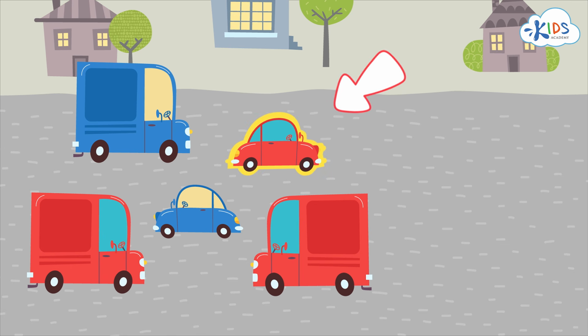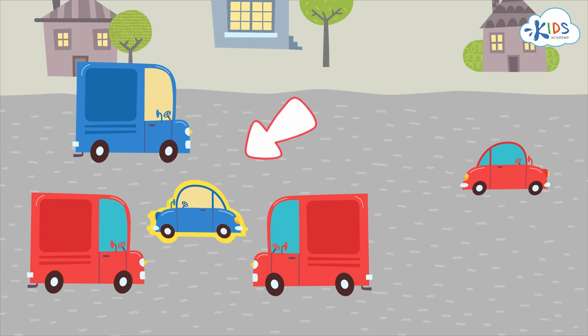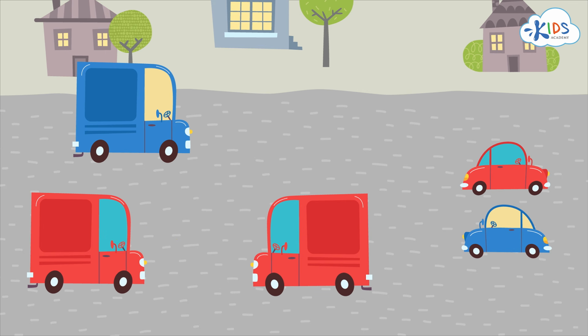Aha! Here's a small car. It's a small red car. We can put this car in the group of small cars. The color doesn't matter as long as it's small. Let's take a look at the last car to see if it's small too. This is a small car too. It's a small blue car. Remember, the color doesn't matter as long as it's small. There were 2 small cars in this group.